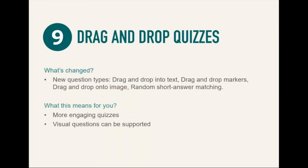Okay, right, coming up to number 9. This is my favourite one, I have to say. Job assignments are good, but drag and drop quizzes are good fun. So this is a new feature from Moodle, and it's basically some new question types which can be used in the quiz, which have been contributed by the Open University. So we have drag and drop into text, drag and drop markers, drag and drop onto image, and random short matching answer. And I'll show you some examples of these in a minute.